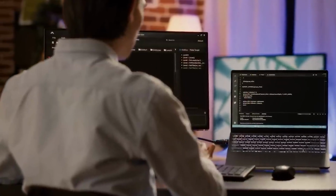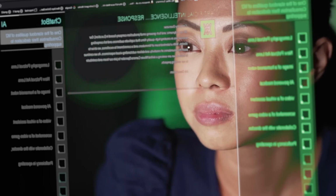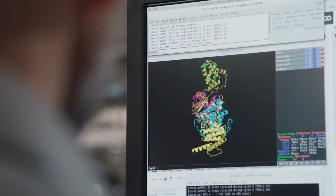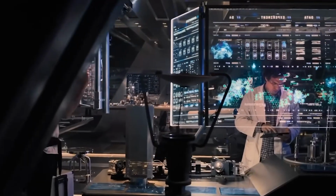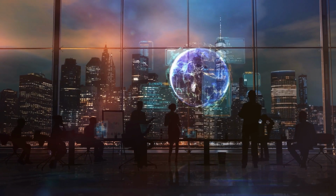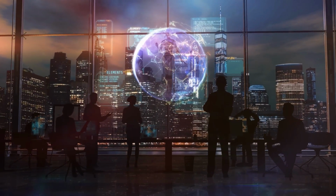GPT-o1 offers educators and course creators a robust tool for developing detailed curriculums. By analyzing input like white papers or text-heavy documents, the model can generate structured outlines, complete with modules, descriptions, and quiz questions. For instance, a user prompted the model to create a 12-module course on chain of thought prompting, which included quizzes tailored to each module.